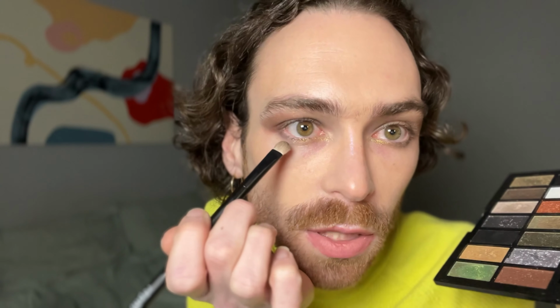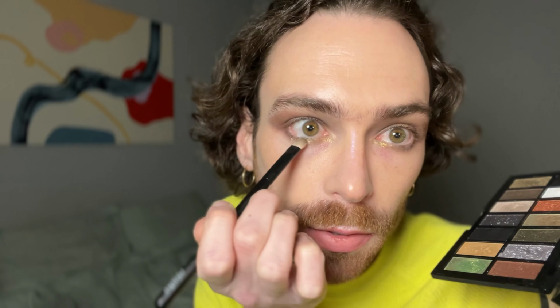Now I'm going to take the shade here. It's like a green gold. It's very interesting. Go on the outer end of my lower lash line. Just going to bring it up a little on the outer end. I don't know how I feel about it yet. I'm still trusting the process.